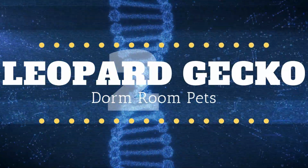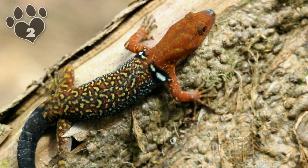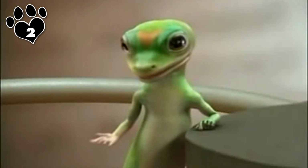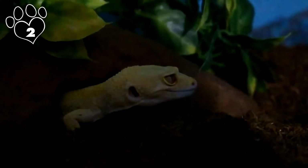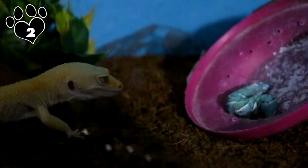Number 2. Leopard gecko. Let's face it, geckos are cool. So cool they can walk, talk, and pitch insurance. Well, not really. But there is one gecko that is so cool it can wear the markings of a wild animal while keeping its composure and swagger. The leopard gecko.